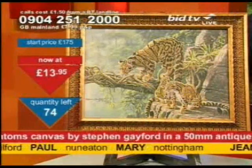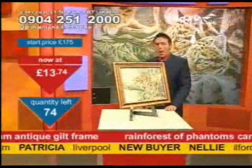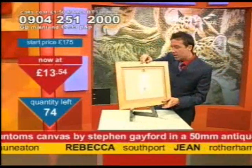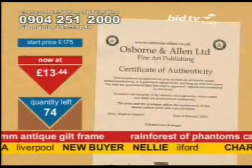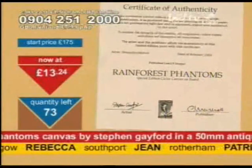Look at that. Now, less than £14. Ooh. Never expected it to go that low. Look at that. Less than £14. Gentle with this on the front. There we go. And on the back, there you see a certificate of authenticity. Rainforest Phantoms, this is called.